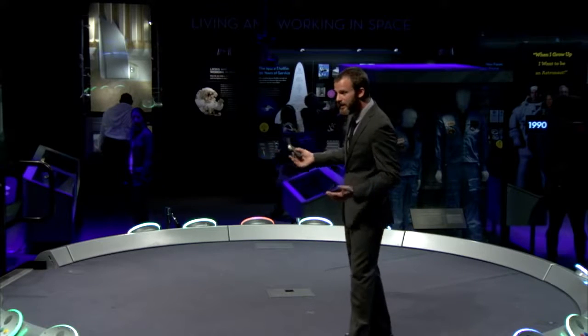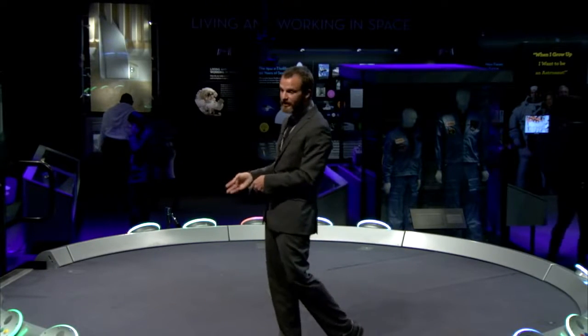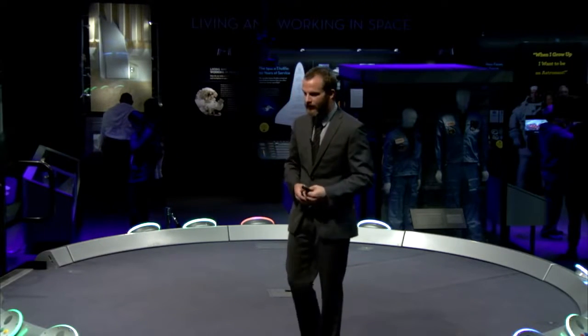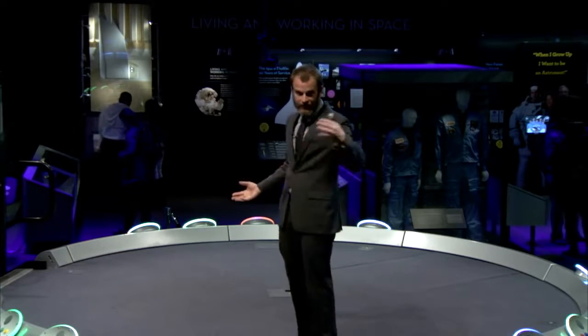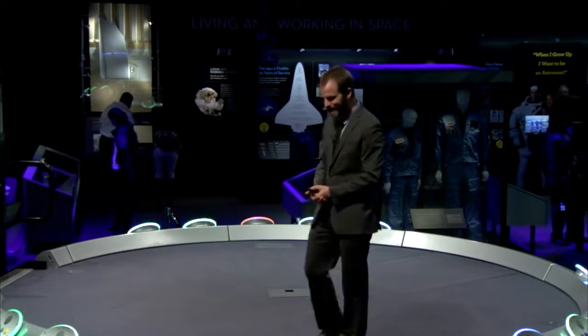At high Mach numbers, it can be a fraction, 1/10 the amount of drag it generates at Mach 3 that it would at, say, something less than Mach 1, 100 miles an hour. So the difference between drag at 3,000 miles an hour and 100 miles an hour can be an order of magnitude. It can be very, very large. Great question.